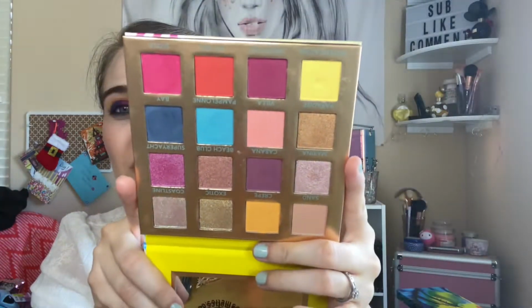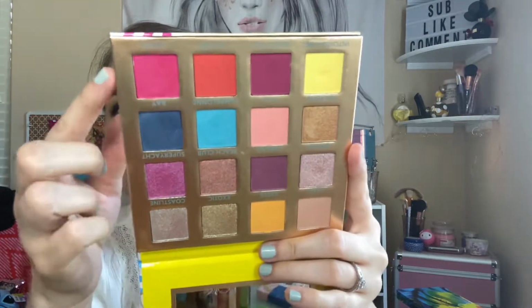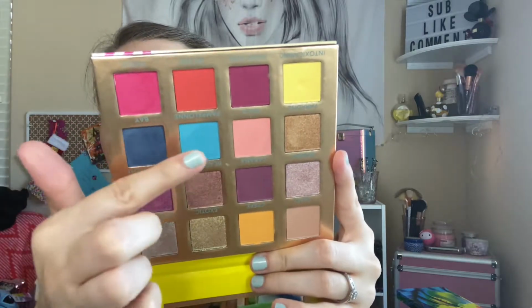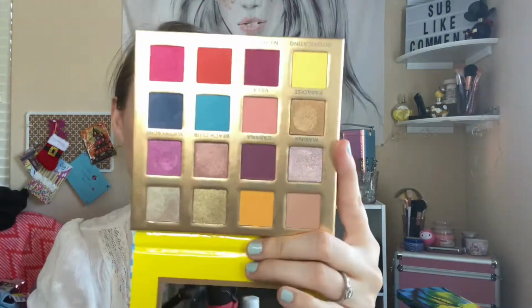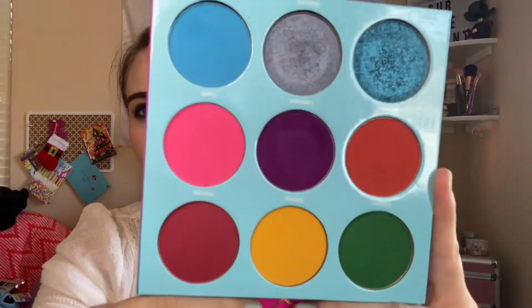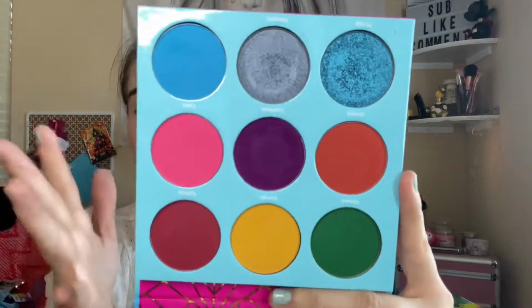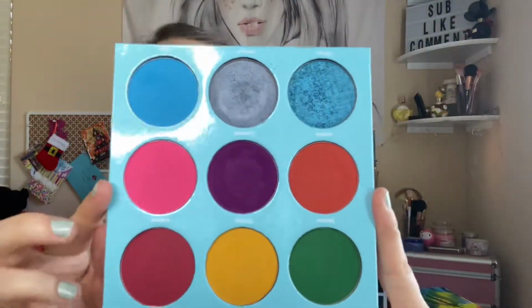But this is a really cool summer palette. Really do enjoy this pink right here, and then these colors right here, and the shimmers are really good. This purple right here I like, so really good. And then this, ooh, I love the packaging on this one. And then here is the color story in here, and the purple really stands out from the colors in this pink. Another great palette.